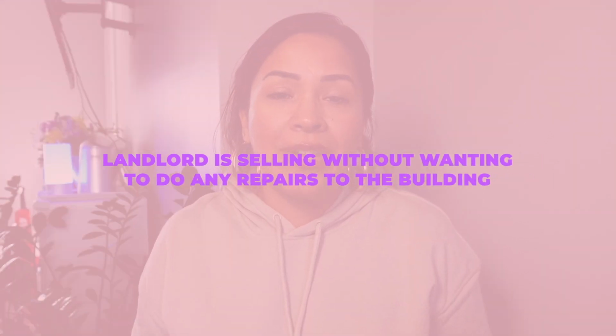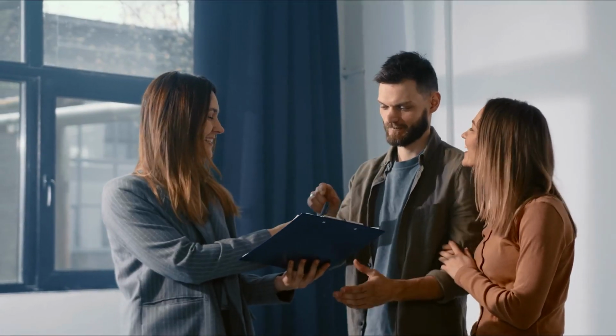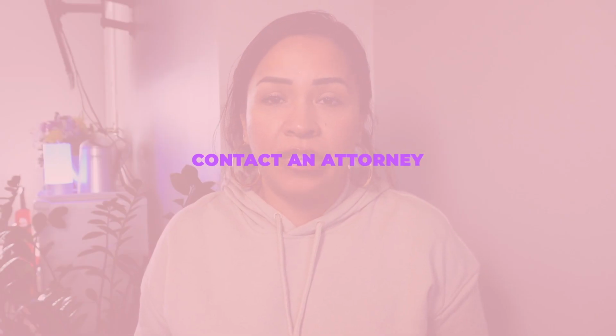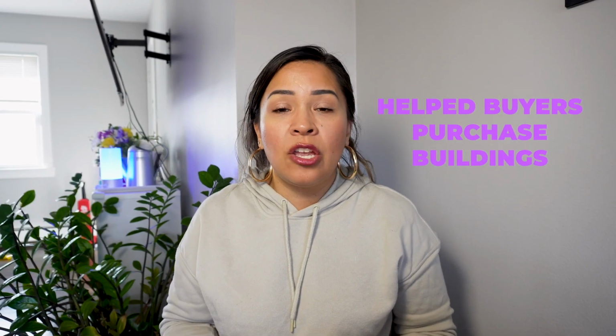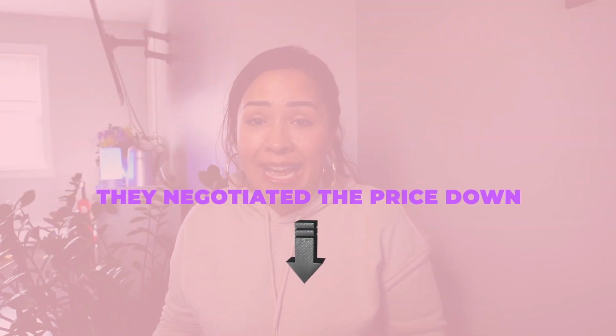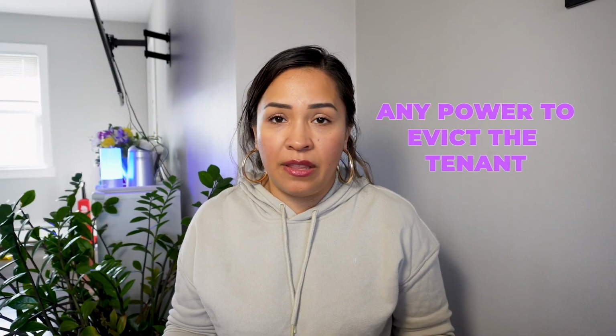Now, if you're not familiar with the clause as is, it basically means that the landlord is selling without wanting to do any repairs to the building or give out any concessions. And so in this case, you may want to just wait until you close on the property and then contact an attorney, or you can also back out of the deal if you want. But I have had buyers purchase buildings where the tenant was not paying, and what they did is they negotiated the price down even further, or they asked for some type of credit, which the landlord was very happy to give, considering that they didn't have any power to evict the tenant.